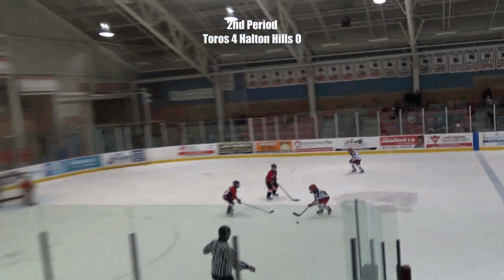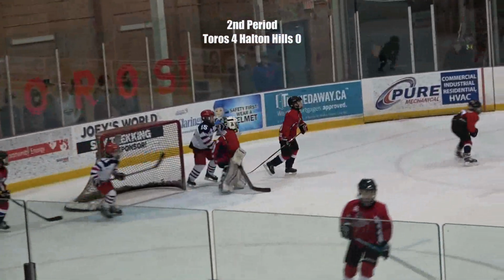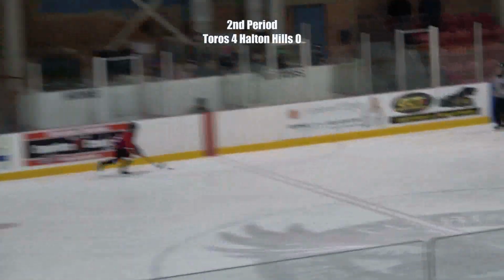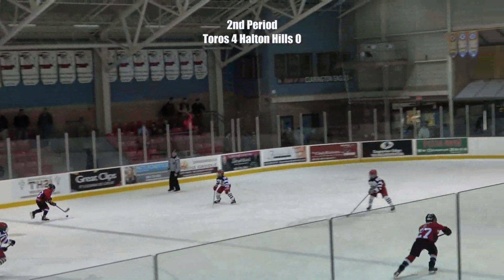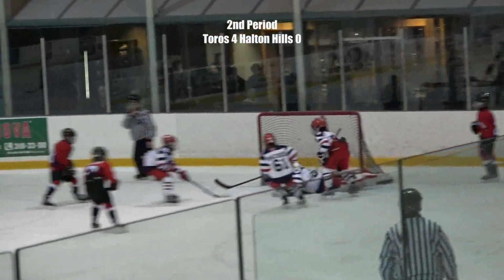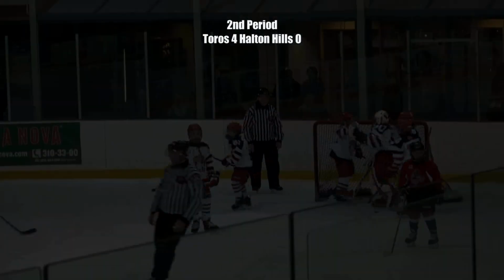Papa Giorgio getting in the zone. Trying to get around the checker. Throws it to the net. Steered aside there by Curtis. Trying to keep it in there with Griffin. Couldn't do it. 2-on-2 rush the other way. Number 27 joining the rush as well. That shot is getting grabbed there by Alan Mundy with a huge stop in the Toros goal.